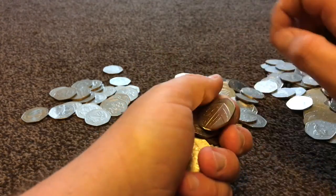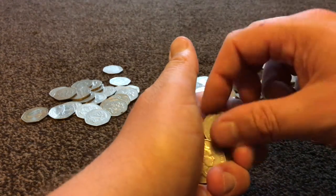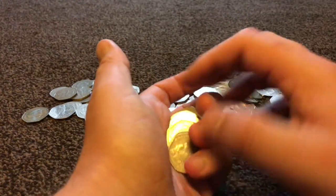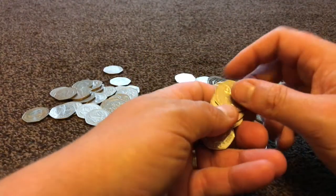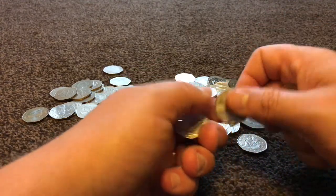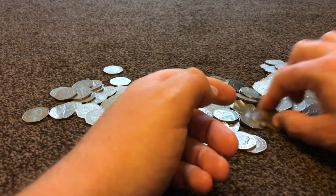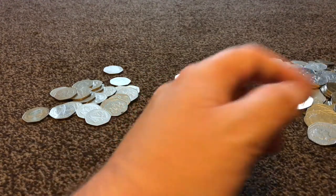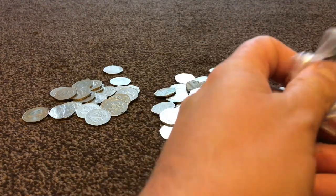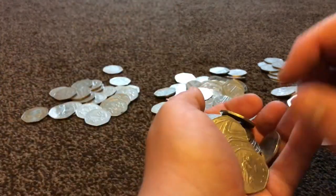Britannia. Shield. Britannia, nice and shiny shield. Britannia, shield. Two Britannias, okay. So there we go, last three bags. So far, we're keeping the table tennis, if I can clean it up, and the WWF.